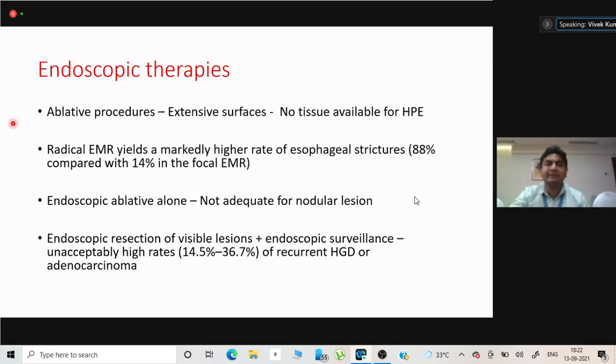So for ablative therapies, the benefit is that an extensive surface of the Barrett's esophagus can be treated, whereas the drawback is that no tissue is available for histopathological examination. With endoscopic mucosal resection, the benefit is that we get a full thickness biopsy which can be sent for histopathological examination to look for evidence of dysplasia or any carcinoma. If carcinoma is present, we can identify the exact depth of invasion. But the drawback is, if we do radical EMR of the entire segment, it yields very high rates of esophageal stricture, up to 88%.